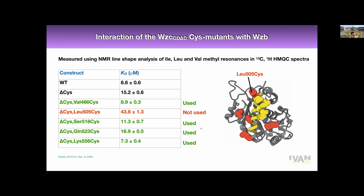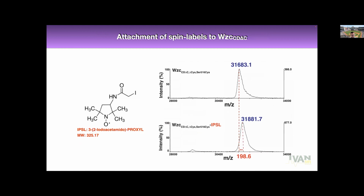So we believe these, and this one, leucine 505, weakens the interaction because it's very, very close to the key interaction interface. So this was not used, and we just use distance constraints from these four. Okay, next you want to check whether, when you do spin labeling, it actually does label.